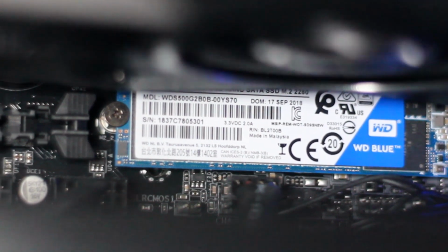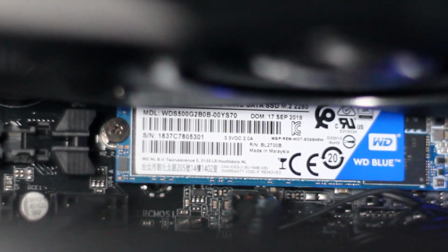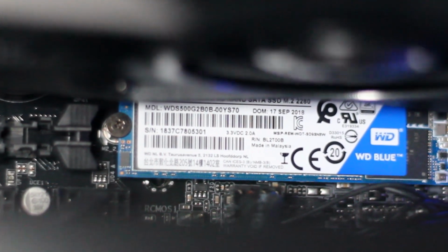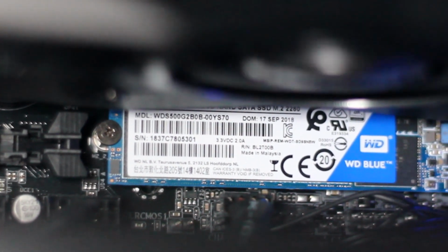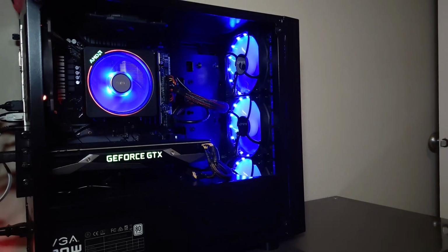This was actually the only storage drive in my budget PC when I built it, but it works out great to be a primary drive for the system. I also have two standard hard drives, each are 2 terabytes, as well as a 700 gigabyte 2.5-inch drive, which is the hard drive from my ancient laptop.